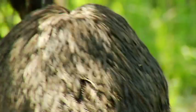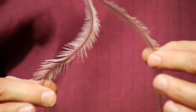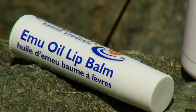In the meantime, emu meat is eaten, their hide turned into leather, their feathers used for crafts, and the oil becomes a natural alternative to many medicines.